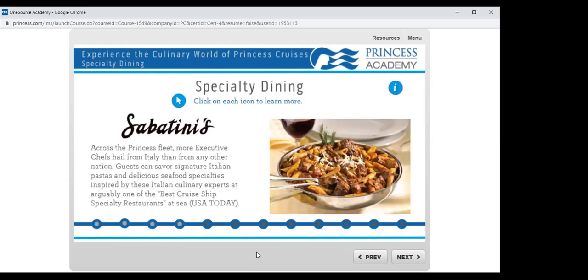Sabatini's. Across the Princess fleet, more executive chefs hail from Italy than from any other nation. Guests can savor signature Italian pastas and delicious seafood specialties inspired by these Italian culinary experts at arguably one of the best cruise ship specialty restaurants at sea, according to USA Today.